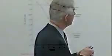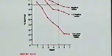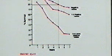This is looking at 5-year survival with breast cancer. The top line, negative nodes. The second line is 1 to 3 positive nodes. And the bottom line is 4 or more positive nodes. Now, what's striking about this picture is, notice the 5-year survival with negative nodes. Wouldn't you think if you had negative nodes, you'd have 100% survival? The survival, as you can see, is less than 80%. That's why breast cancer is considered a systemic disease on diagnosis, regardless of what the nodes show.